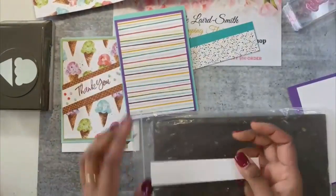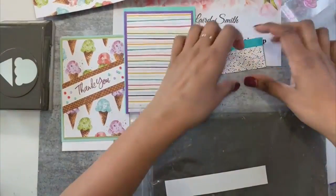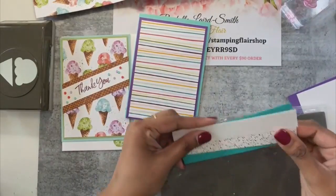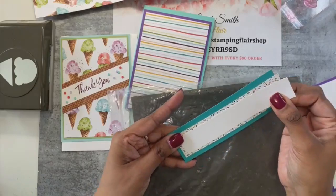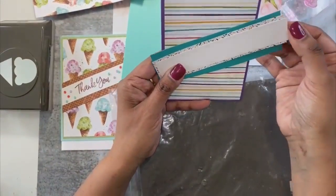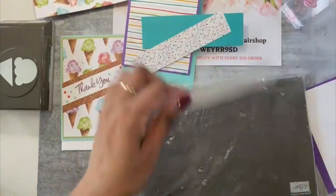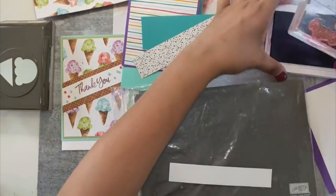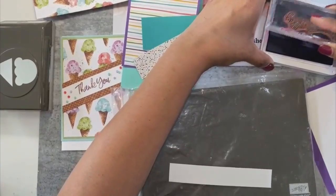Alright, and then what I'm going to do is I've got a little bit of paper. So I always, when I'm doing this diagonal type of thing, I always have a little bit extra, just so you're not restricted if you misjudge your length. And it just saves me a bit of hassle after. So it just gives me a bit of room for movement. I'm going to do a happy birthday, I think.